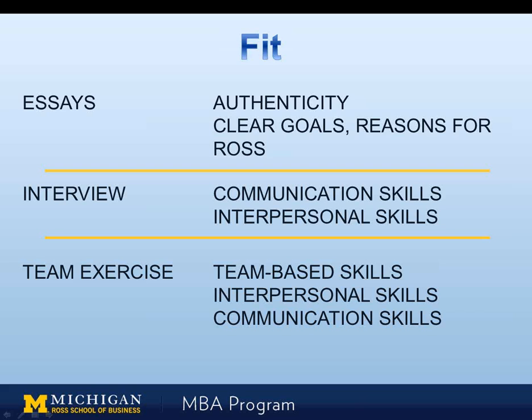And they may probe on stuff that's in your resume or things that you bring up during the course of the conversation. But it's really a conversation. It's not testing you on your business knowledge. It's not a case interview kind of thing. It's really a conversation to understand where you are coming from, what you want to do, and why you think this is a good place for you.